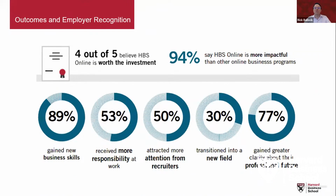Also, in terms of outcomes and employer recognition, I just want to highlight some data from research that a third-party firm has done, evaluating the tangible outcomes of our programs and highlighting some of the value that participants have found from them. Four out of five believe that HBS Online is worth the investment, and 94% say that our programs are more impactful than other online business programs.